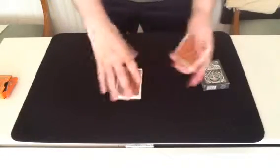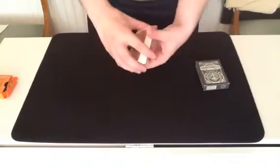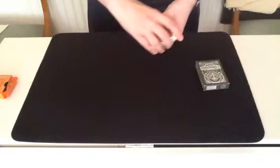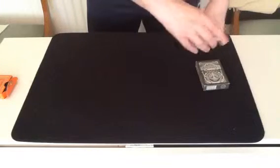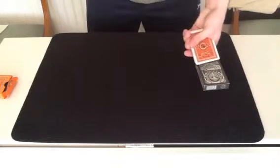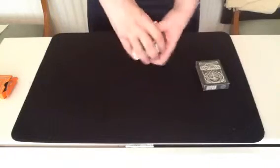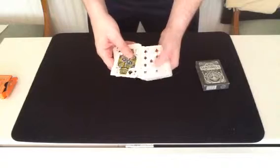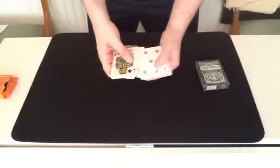Now I'm just going to cut it into the deck and do that, so there's no breaks. Now let's see if this works. Did it? That's fine now. Let's look through this deck to see if we can find the 10 of Spades.